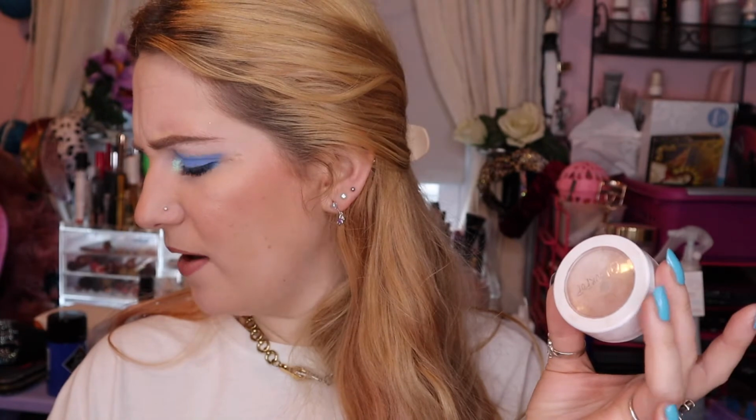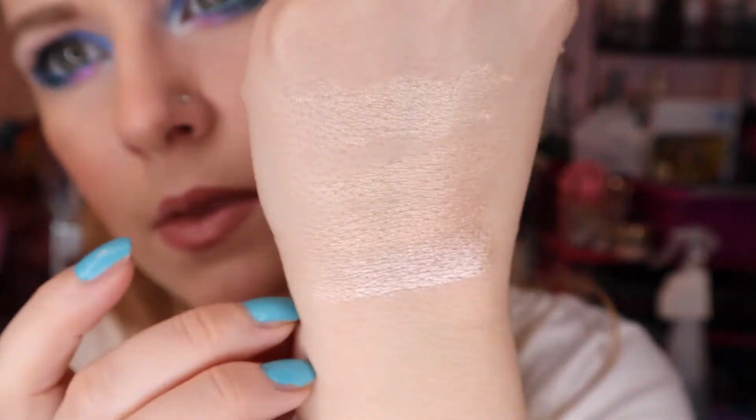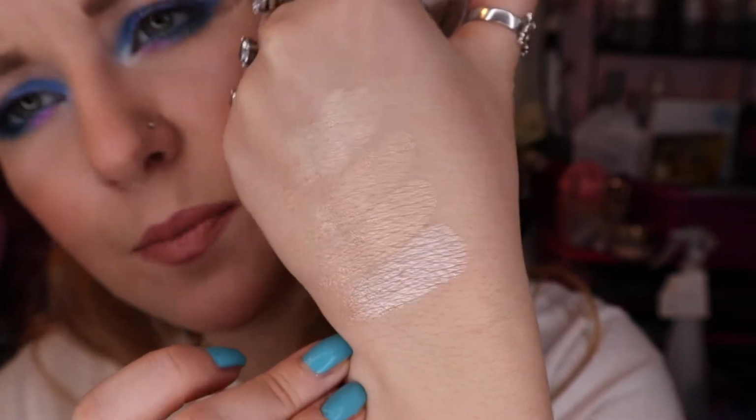Colourpop Flexitarian, this is like the one cream that I have. Kind of, we'll get there. This one I like. This is a really good vacation highlighter for me. When I'm wearing no makeup, I think it's nice to pop on just to give myself a little bit of a glow. This one is a little bit more silvery. I'm kind of surprised by that.